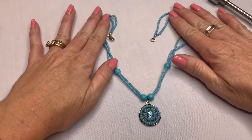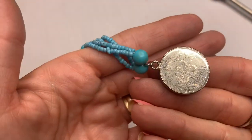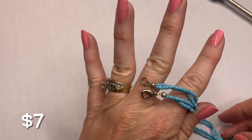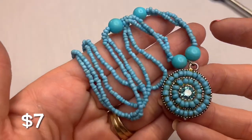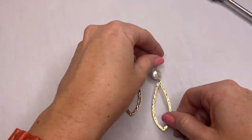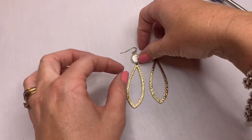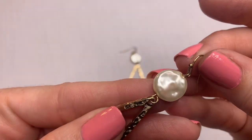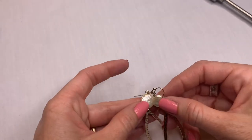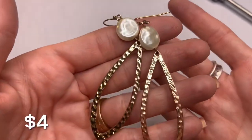Cute turquoise beads and pendant with a little rhinestone center. Silver tone looks to be in good condition. There's that. Oh, got the other one of these earrings. Cute hammered gold tone, almost teardrop, and then these coin pearls. Looks like the hook could be wiped up, but they're in pretty good condition. Feels pretty smooth. I think those might be faux pearls, but cute nonetheless.